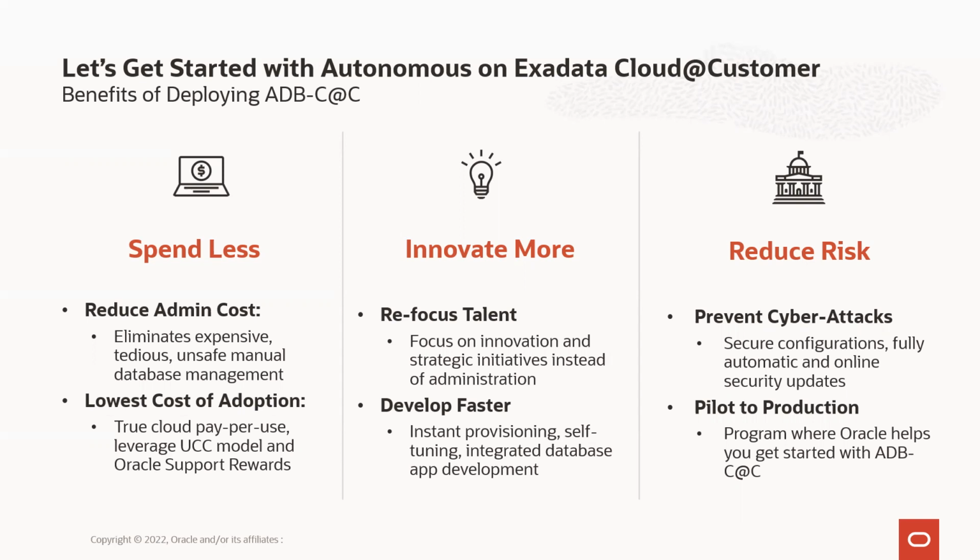But there's one other way that you can reduce your risk as well. We want to help you get started using Autonomous Database on Cloud Customer. So we've introduced what we call a pilot to production program, where we will have dedicated resources to help you deploy Autonomous in your environment. So as a next step, I encourage you, reach out to your sales rep, learn more about Autonomous Database on Exadata Cloud Customer, learn more about this concept of multiple VMs where you can run Autonomous next to your Exadata workloads. And most importantly, learn about our pilot to production program, where Oracle resources will help you get started on this journey towards Autonomous on Exadata Cloud Customer.